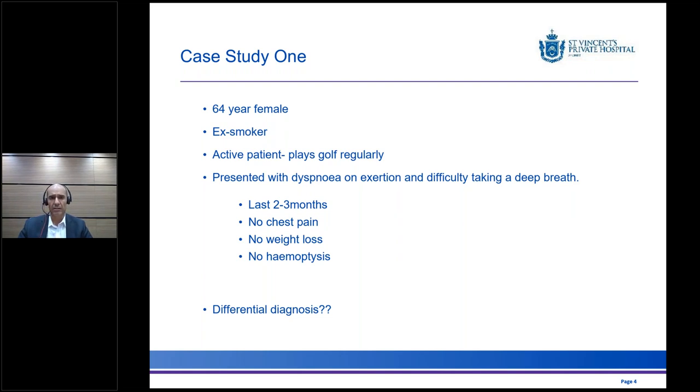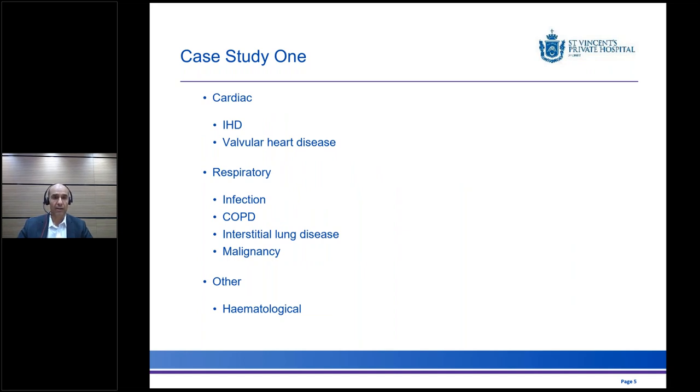So obviously, this is something that you may be seeing quite a lot, people just presenting with dyspnea. And obviously, the differential diagnosis is very wide. Being a cardiothoracic surgeon, I guess I put the cardiac and the respiratory things first. You could have ischemic heart disease, valvular heart disease, maybe some of the common respiratory things such as infection, an exacerbation of COPD, perhaps interstitial lung disease, and of course malignancy will come up in the differential. But for this type of patient, it's probably not the first thing that you think of. And obviously there's a whole heap of other things which I haven't included, which you'll know much better than me.